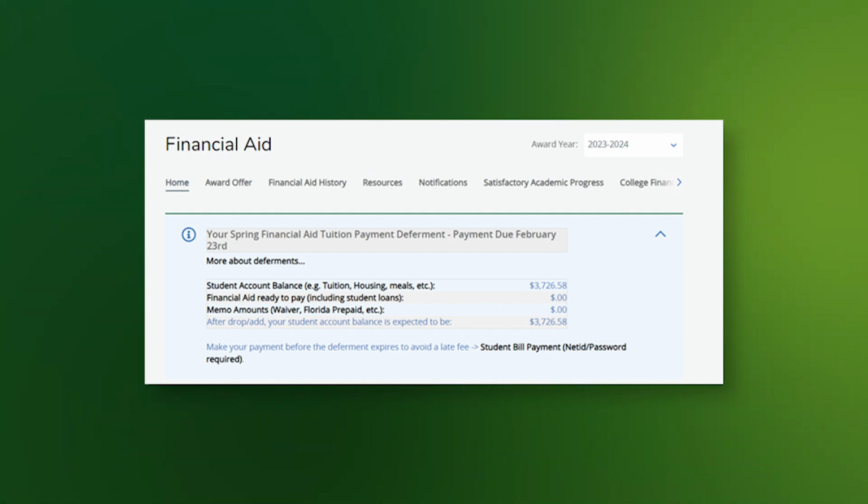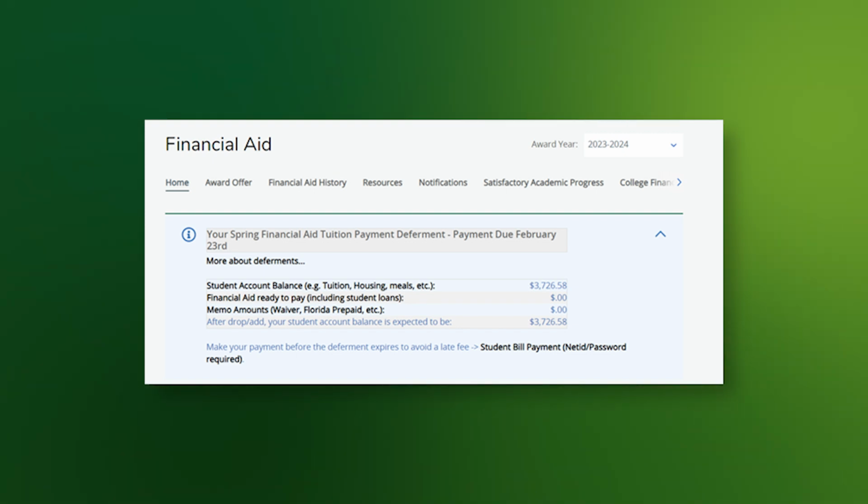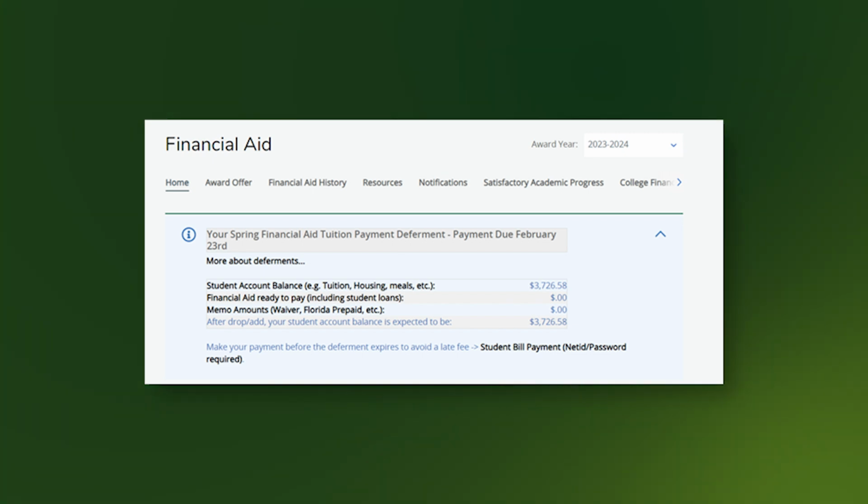If you live in on-campus housing and have a USF meal plan, the deferment due date in Student Self-Service is your payment due date for tuition, fees, housing, and meal plan charges each semester. If you forget to check Student Self-Service, an email will be sent to your USF email.